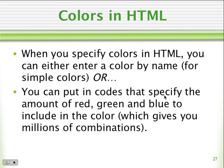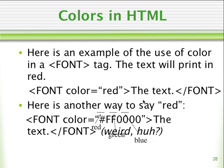We can also put in the numbers that are associated with the color. So you can put in codes that specify the amount of red, green, and blue. These would be RGB codes for red, green, and blue. That gives you a million different combinations. And here's an example here. Our red, green, and blue.